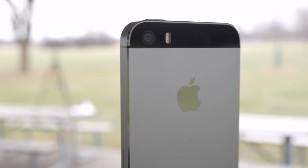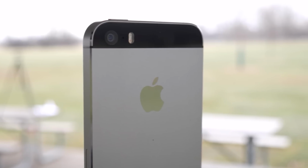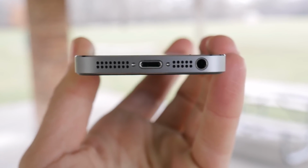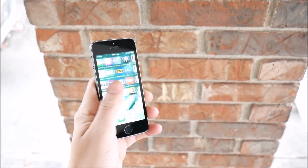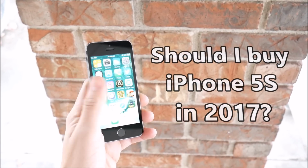It was Apple's classy design of the iPhone 5, and now it is 2017, and a lot of people have been asking me the question, Nick, should I buy an iPhone 5S in the year of 2017? Well, I think I got the answer for you here. Let's go.